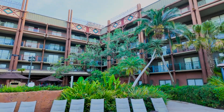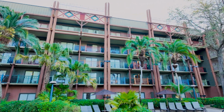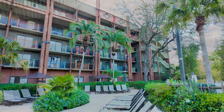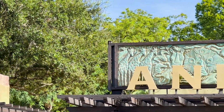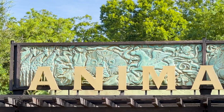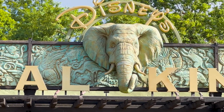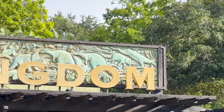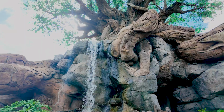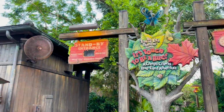Overall, Disney's Animal Kingdom Lodge really is one of my favorite Disney resorts, and it was designed by Peter Dominic, who also designed Wilderness Lodge and the Grand Californian out at Disneyland. So, as most of you know, Disney's Animal Kingdom theme park is the largest theme park in the world at 580 acres. It opened back on Earth Day, 1998, and of course, it's going through its own kind of reimagining over the next several years.